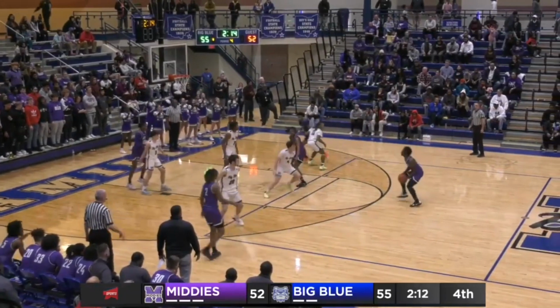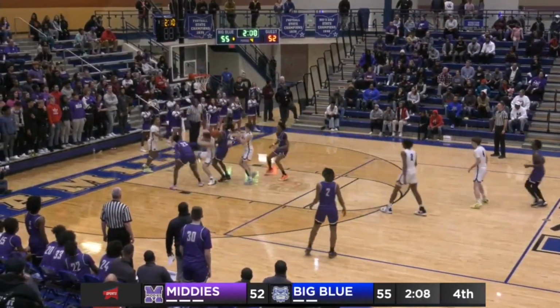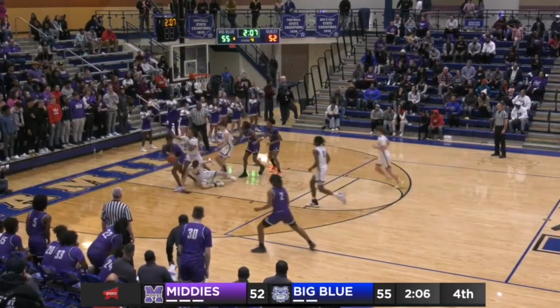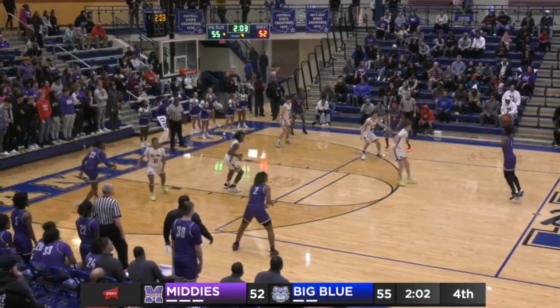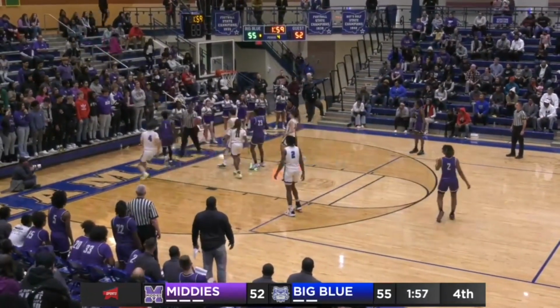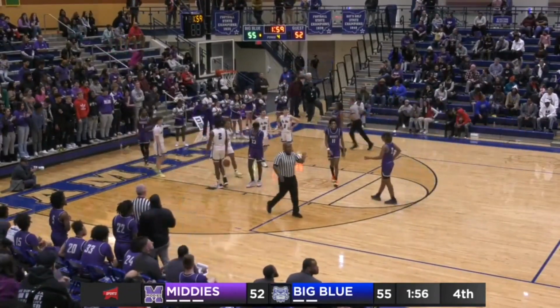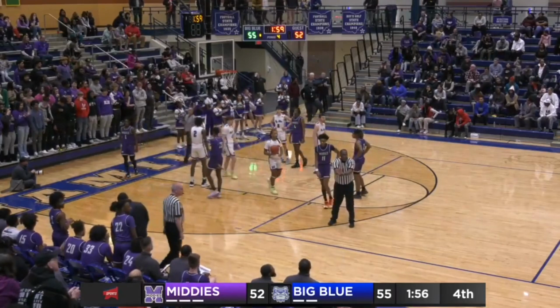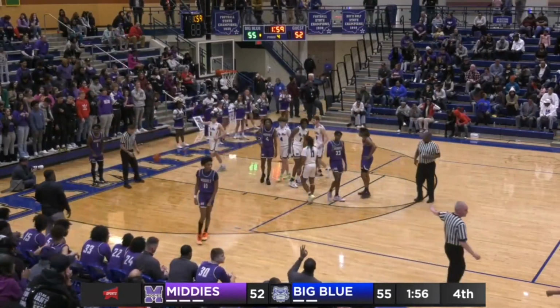Couple of reverses, and now back to the top. Nice step around. Blanton from 15. He can't get it to drop. It's loose. It belongs to Middletown. They'll stay up front. Landers skips it back for Shields, and they'll reset top of the key with Blanton. Blanton creates to the rack, and before we could see a shot attempt, he got pushed on the floor. Still not in the bonus, only 5 team fouls. So the ball will be underneath for the Middies.